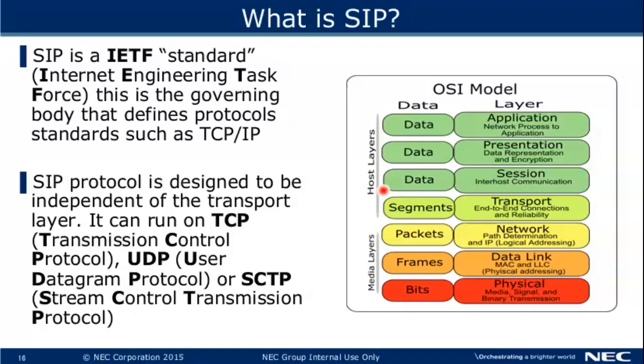One word of caution, even though SIP is a standard, it is a loosely held standard, which means everybody does SIP a little bit differently. So with the TCP, UDP, or SCTP protocols, you may have to do some programming or make some adjustments under those protocols for your SIP service, right? But tech support can help you with that, and we have all kinds of documentation up on the NEC website that talks about this. All right.